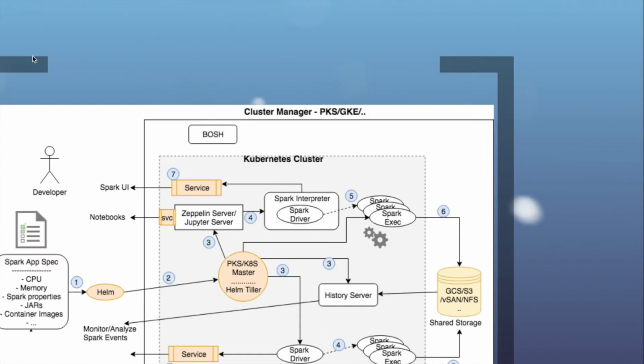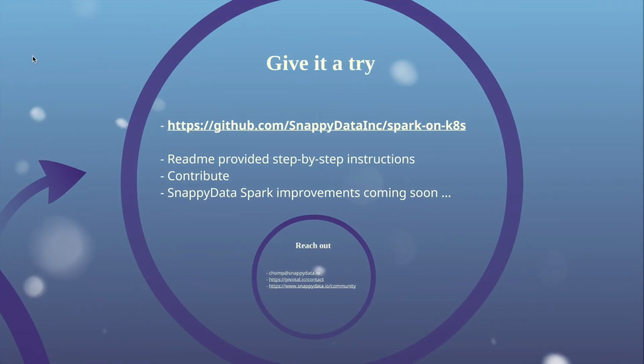Okay. All right. So obviously, some of this must be overwhelming if you're not familiar with Kubernetes and Spark. But I do encourage you guys to give it a try. We have our GitHub repository. You can just search for SnappyData Inc., and the repository is called Spark on K8s. There's a README that provides step-by-step instructions. We encourage you to participate and contribute.